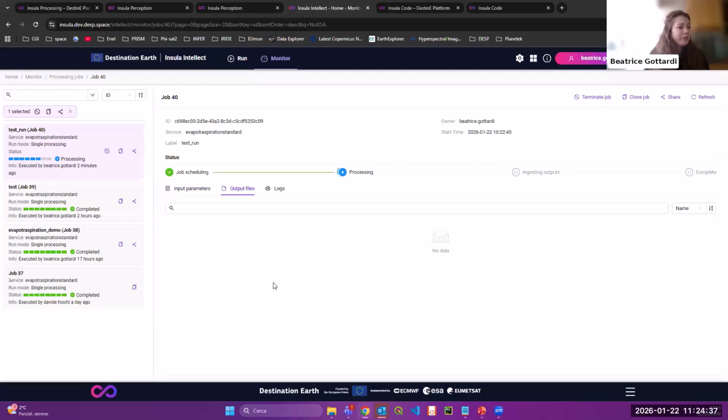In the output file tab, you will see the outputs, of course, and there will also be logs printed here. Right now, it's not visible for security reasons, but we are working on it, and it will be displayed in the future.